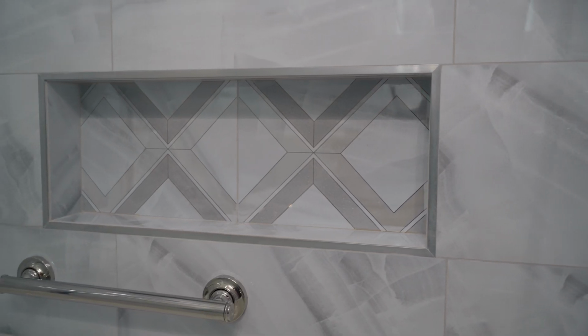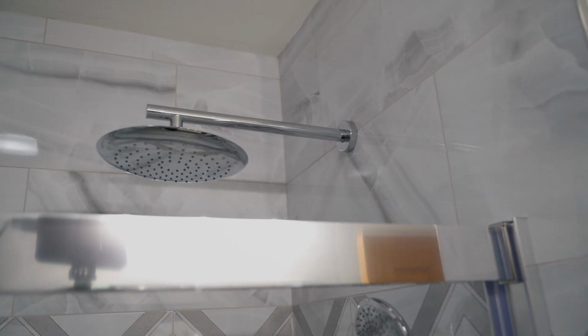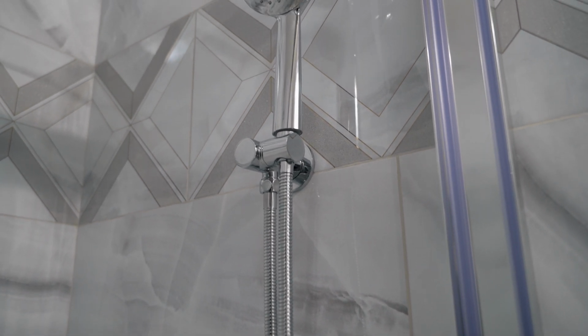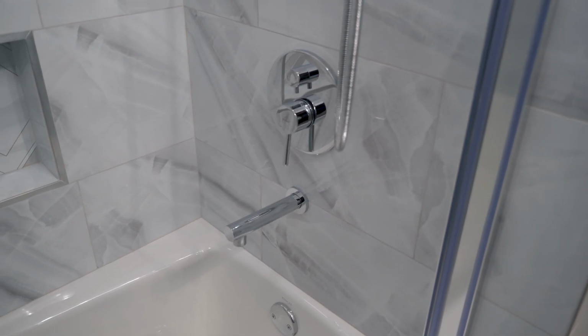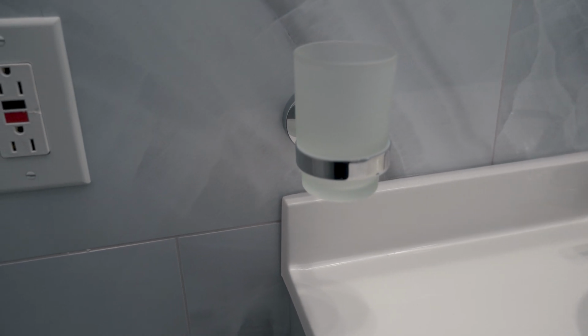Shower niche is a custom size of 12 by 30 with trim around and chrome finish. A 16-inch grab bar in a chrome finish was installed for this bathtub. A 10-inch high pressure round shower head with handheld spray, wall mounted, suits this bathroom perfectly. In this bathroom all the accessories that were used are in a chrome finish.